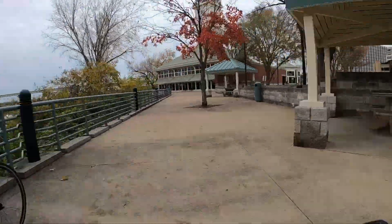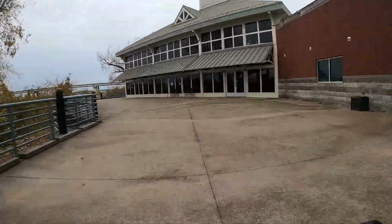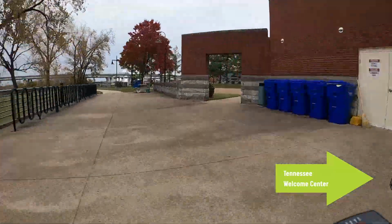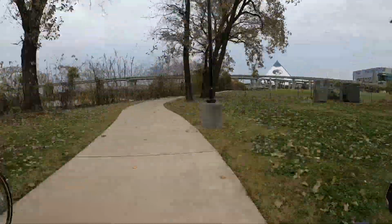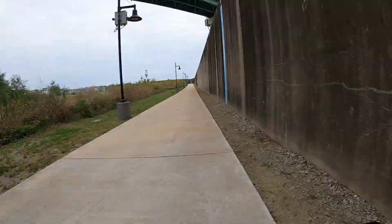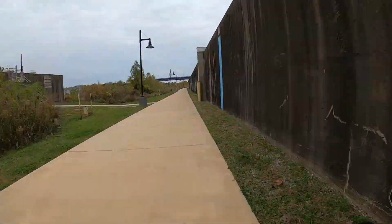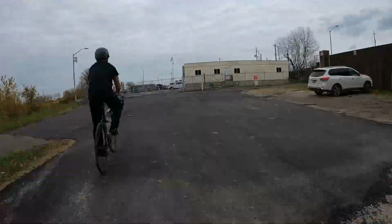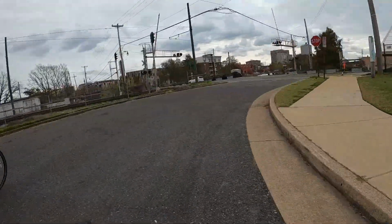When the tourism office is open, it's a great place to get a drink of water and use the clean bathrooms. Because of this paved path, which runs from Tom Lee Park to the Pyramid, we could start at just about any point in downtown and access this route. You could even catch this path from as far south as the Harahan Bridge with just a short on-street section.